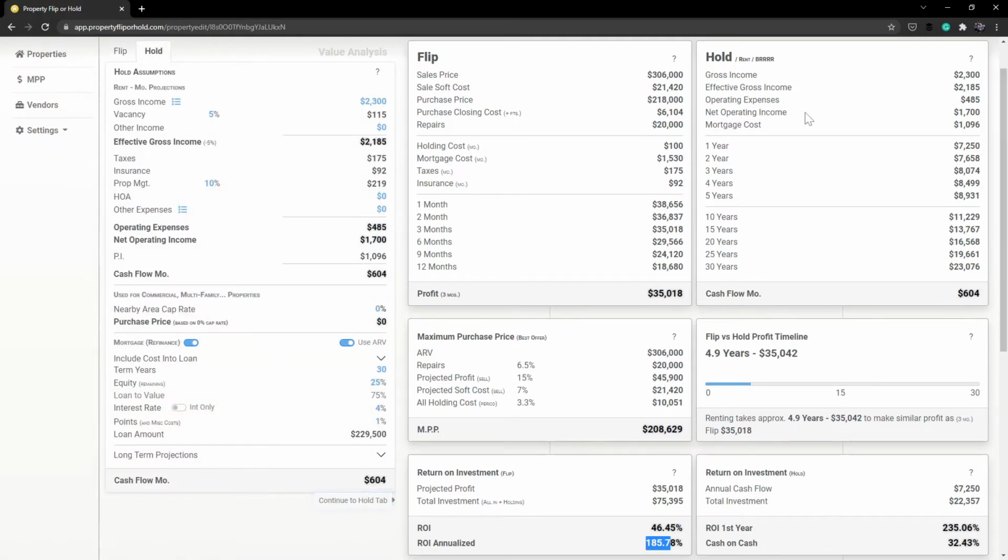Let's look at our hold column. On the hold column section, we can see all our numbers. We can see our cash flow, our gross income, our effective gross income, operating expenses, our NOI, what our mortgage cost is going to be per month. Each year, we can see how much we can expect this property to make. In this case, about $7,200 the first year, and the second year, and so on. With the long-term projections here, the appreciation, the income increase of 2%, expense increase of 2%, it takes all that into consideration.